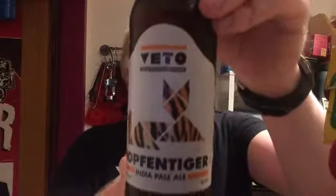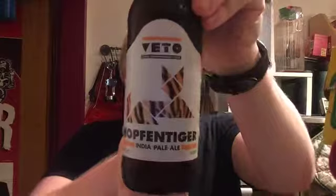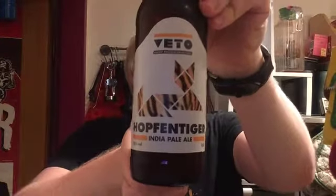So yeah, cool artwork though, some geometric shapes, and then you've got the pattern on the background, and then that sort of follows on to the design of the neck, and then of course there is the orange crown. So yeah, really nicely presented, these beers.